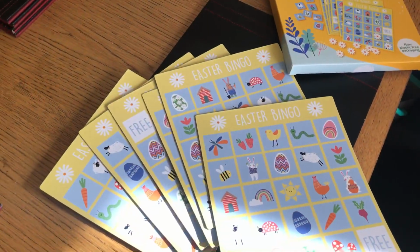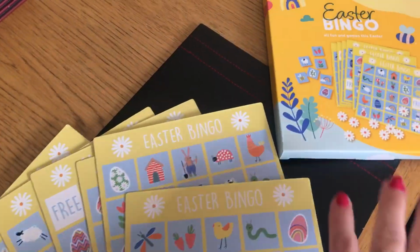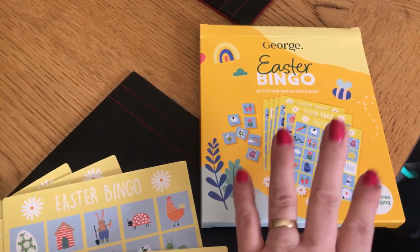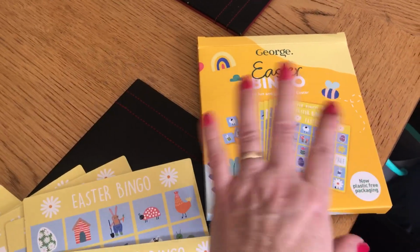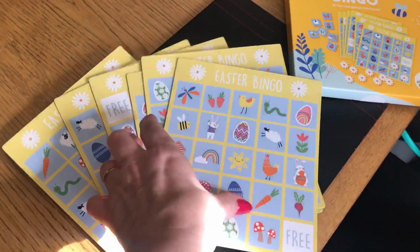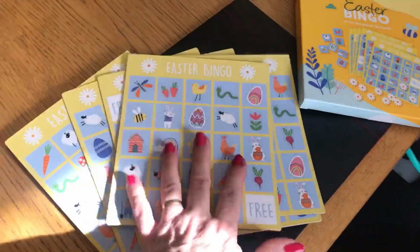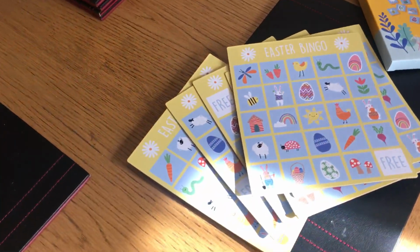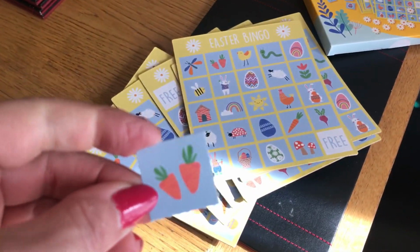A game we played today was this picture bingo, Easter bingo. I actually got this from George from Asda. I think it was £1 actually. And adults and even a granddaughter thoroughly enjoyed this. It is a picture Easter bingo. These are the cards. And these are the pictures. So it was really good.